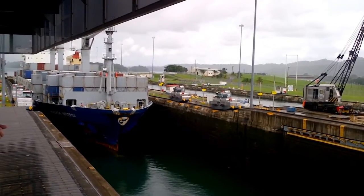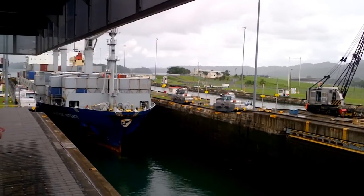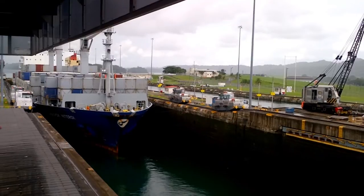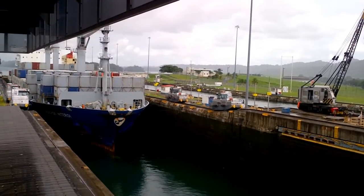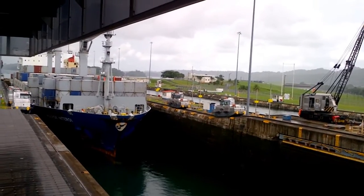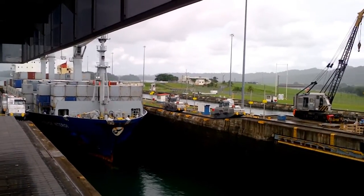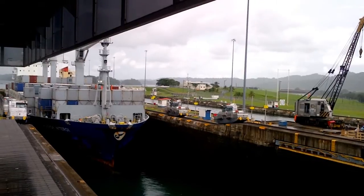But yes, I know some of you are even more curious. There have been times when there have been mess ups, of course. There's a vessel scrape on the wall. You have a vessel at the gates. Human errors, of course, and power outage in the areas of the locks. All these are different scenarios that can occur.